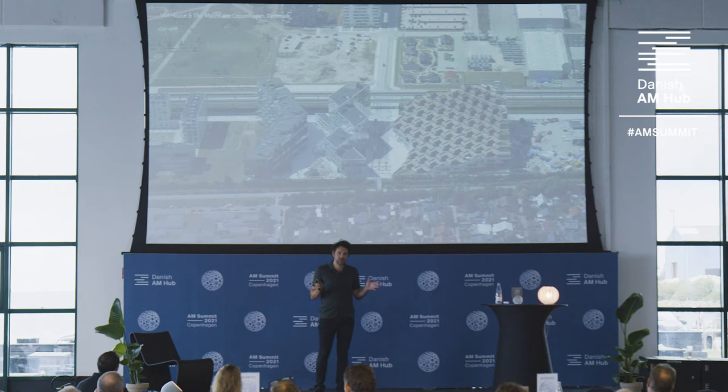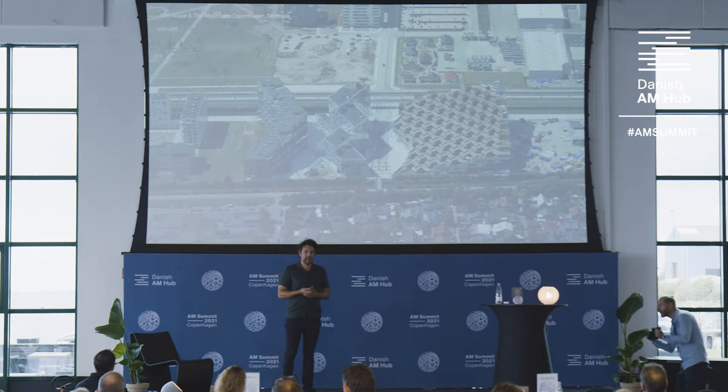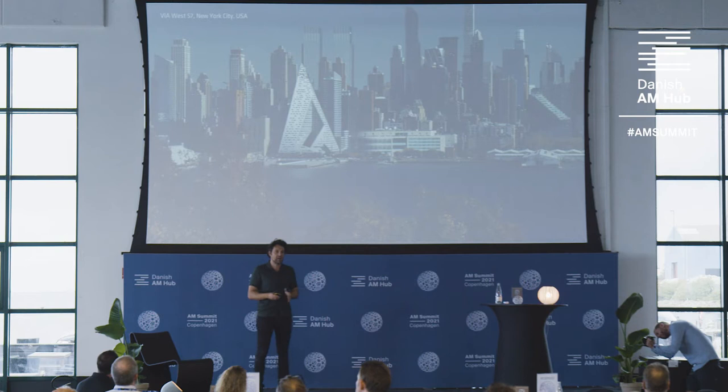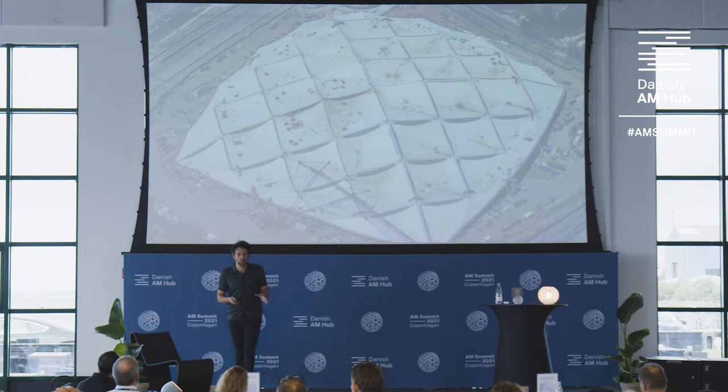It more or less all started in Denmark, in Copenhagen, where we built the V&M house, and next to that, the mountain. That was this sort of experiment in housing typologies. Then we moved to the US, to New York City, where we made the court scraper, sort of a hybrid between a European courtyard building and a high rise. And lately, we are about to complete the new Google headquarters in Mountain View, California.